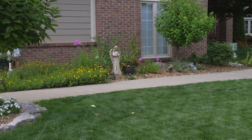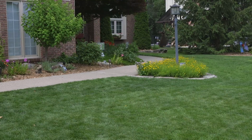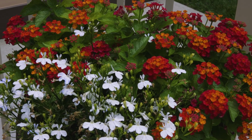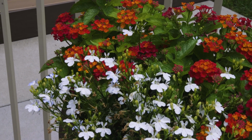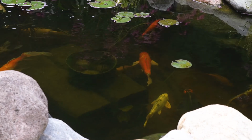It's not perfect. I wouldn't say it's perfectly manicured. Sometimes flowers come up where they're not supposed to be, and I just let them go because I like to have lots of different colors. And I love having the koi in the pond too, and I feed them twice a day. So that's a different feature.